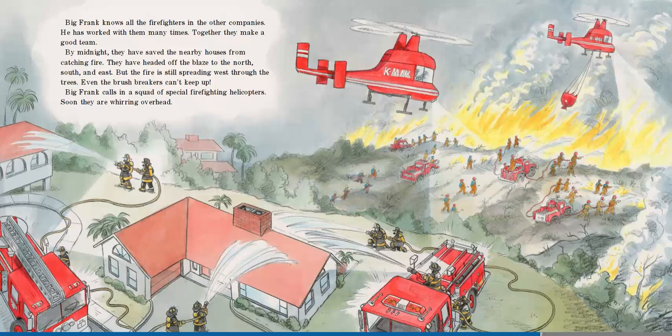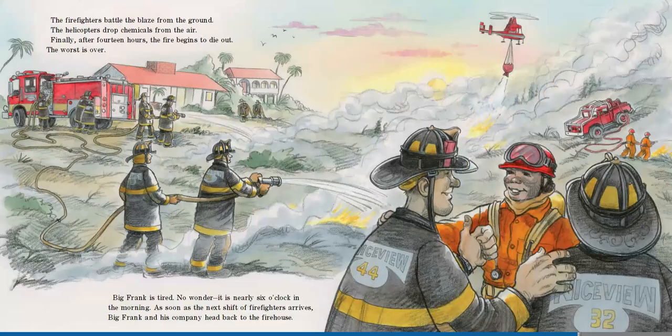Big Frank calls in a squad of special firefighting helicopters. Soon they are whirring overhead. The firefighters battle the blaze from the ground. The helicopters drop chemicals from the air. Finally, after 14 hours, the fire begins to die out.